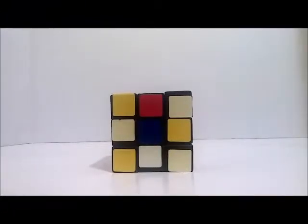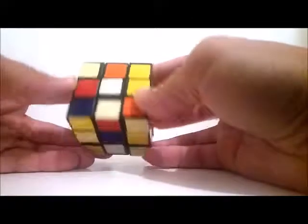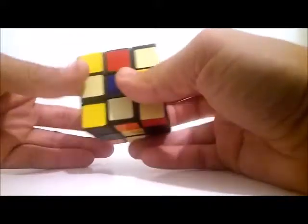Alright, so you can see here that I have one of our little 6-sided cubes of brain-twisting fun here, but don't let these innocent little devils deceive you. They will give you a stressful afternoon. They look innocent and non-harmful, but they can really drive you crazy.